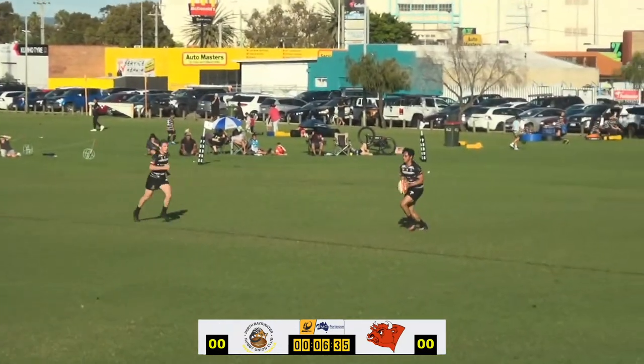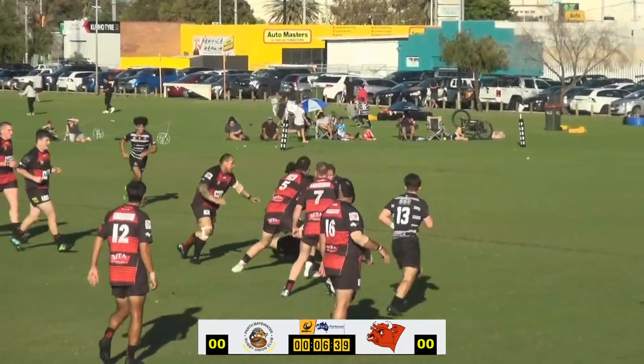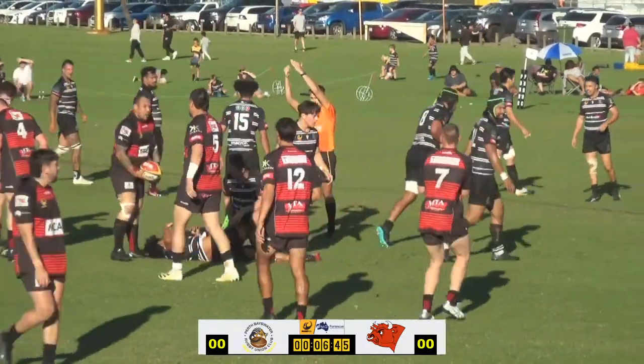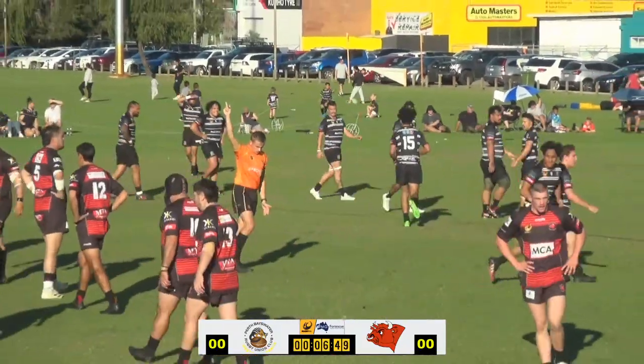Perth Bayswater have the ball in midfield now, still deep in their own defence. No kick. Samuel George is held up. Kalamunda earning a penalty.